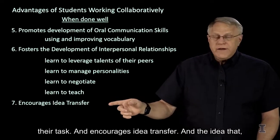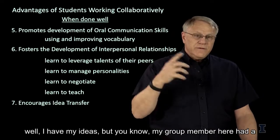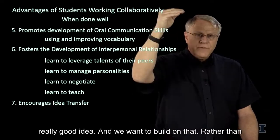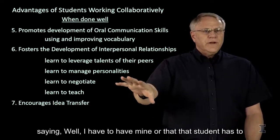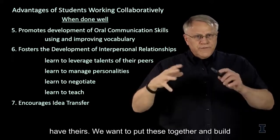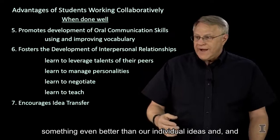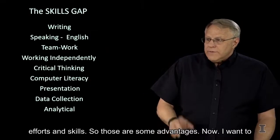And it encourages idea transfer, the idea that, well, I have my ideas, but my group member here had a really good idea and I want to build upon that. Rather than saying I have to have mine or that student has to have theirs, we want to put these together and build something even better than our individual ideas and efforts and skills. So those are some advantages.